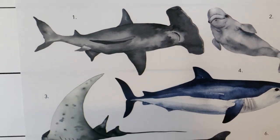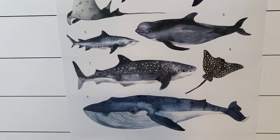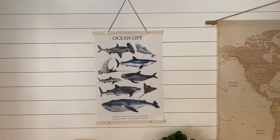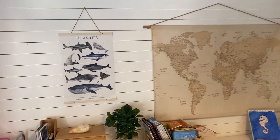My children have actually really enjoyed looking at these posters. Each time that we studied a new animal, they would look to see if we had that on the wall, and they would use it as a reference for what it looked like and painting it and drawing it and things like that. So I really like those posters.